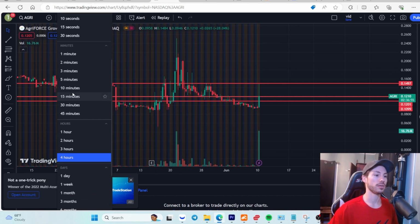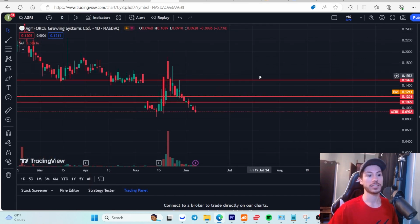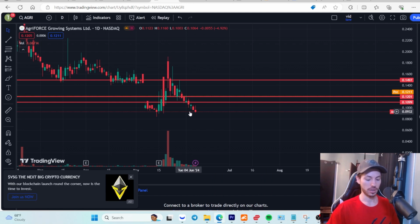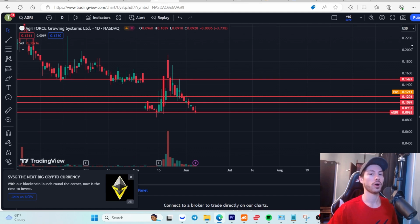You look on the 1-day chart, you can see this one has been in a downtrend. Actually, it basically bottomed out right at this level at 9 cents, actually broke support at the 11-cent level and dropped all the way down here. Volume was dying out, which I said was a concern. I said we needed a PR. We are expecting patent news. I told you this just a few days ago, and that's what we got.